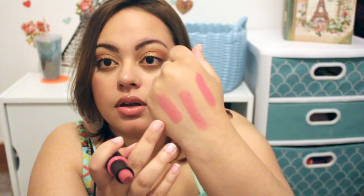So these are a few inexpensive lipsticks that I have been absolutely loving. These are from the brand Essence. I love the formula of these. I love the colors. I have a bunch of these, but these are my favorite, so I wanted to share them with you guys. These are called the Longlasting Lipsticks from Essence. So let me just swatch them. This one is in the shade Natural Beauty, and this is a mauve shade. So there it is.